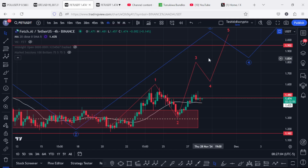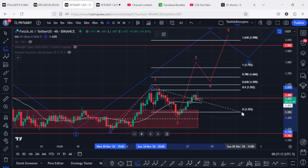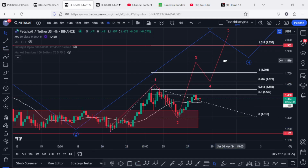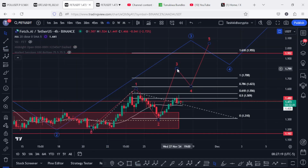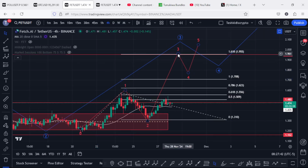Those minimum target areas can be given by connecting the trend-based Fibonacci from the low of the first wave to the high of that wave 1, then dragging the fibs to the low of the second wave, giving me a minimum target area at the fib level 1.618, and that lies above the 1.955. That means that in the next coming hours, the moment we manage to break above resistance above the 1.48, maybe with a retest, and also manage to break above the high for this wave 1 above the 1.575, that will be the start of an impulsive movement, getting us back above the $1.95 in the next coming hours.